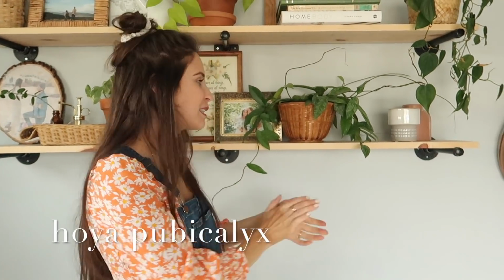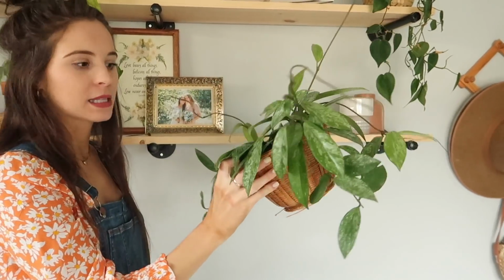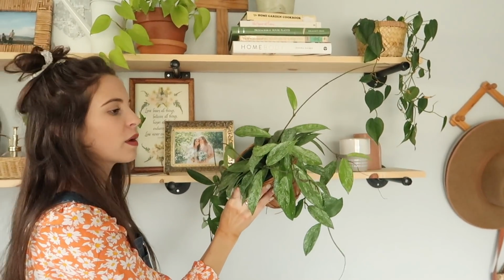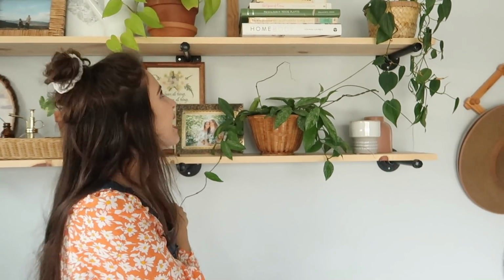I'm going to put the name right here. I don't know if I'm going to put the name for all of my plants, but this Hoya, I love it so much. Oh, it needs water. It's light. Look how beautiful. Is this a Silver Splash? If you know, tell me. But I know this is a Hoya Publicaxa. People are going to laugh at me for that.